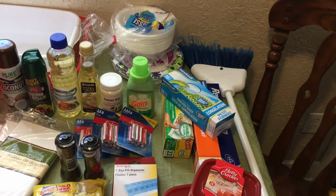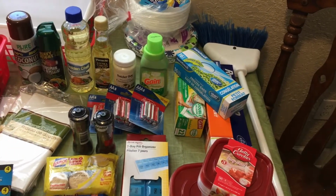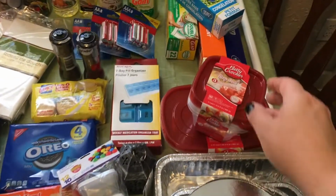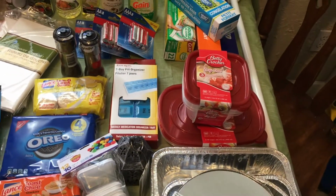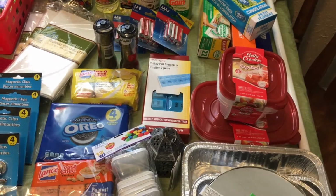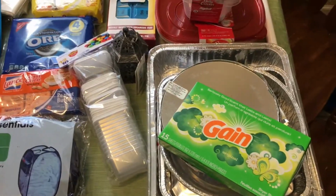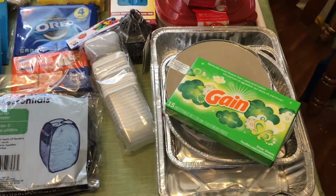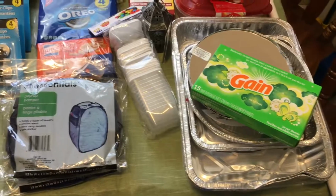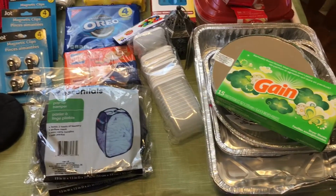I needed a broom for the camper, and I have extra dustpans, so I'm just going to put this in there. I wanted some storage containers for anything that were liquidy or messy if they needed to go in the cooler, and some aluminum pans for cooking and to make for easy cleanup. I don't know how easy it's going to be to wash dishes or what the campsites are going to be like. So I'd rather have easy cleanup than having to make a big mess.